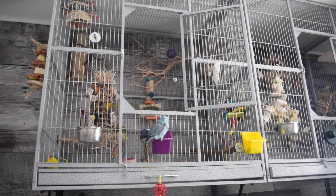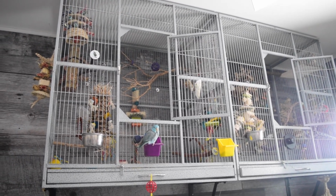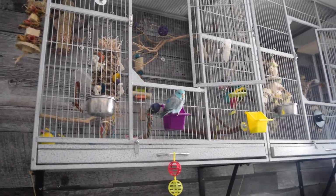I really just liked the look of it, and it was something I really wanted to do, so I did it. I do find it beneficial though, because the cages are as high as they can possibly be and the birds are on the same level. So I'm not having one on the bottom, one on the top, and one getting a lot more shade and the other one getting a lot more sun. There's many different ways to wall mount something, and I by no means did it the most effective way possible.